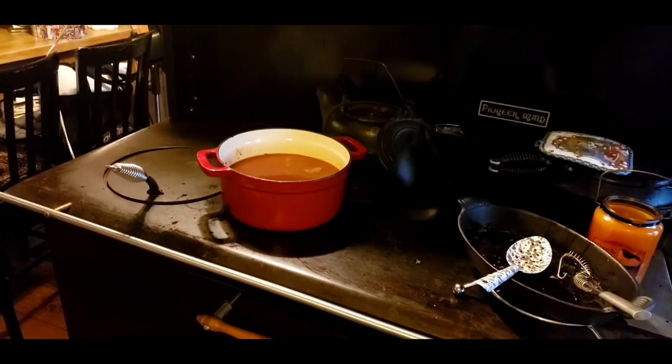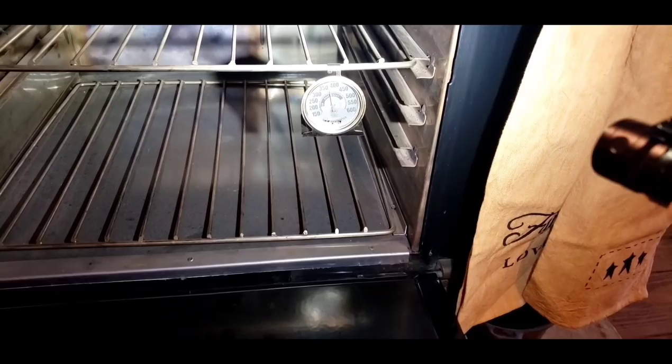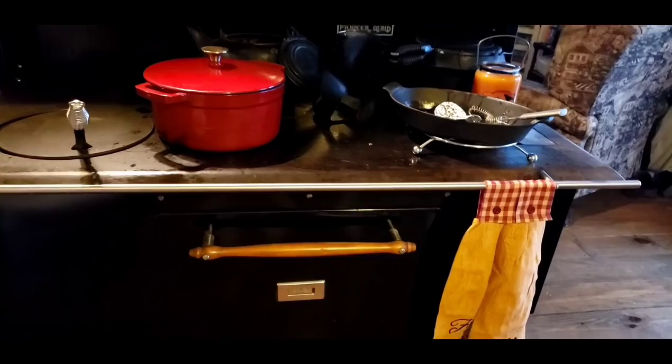I want to show y'all my oven temp. It's between 350, it's about 375. That's about where I want to keep it in your regular oven. I always cooked it about 350 for 2 hours. So we're going to keep it stoked and keep it at about 375.